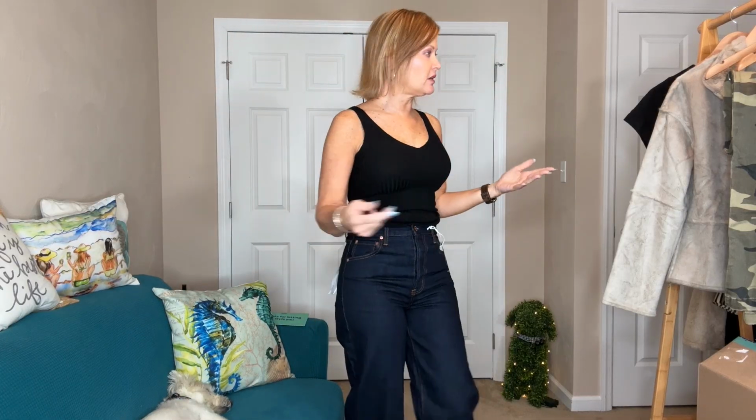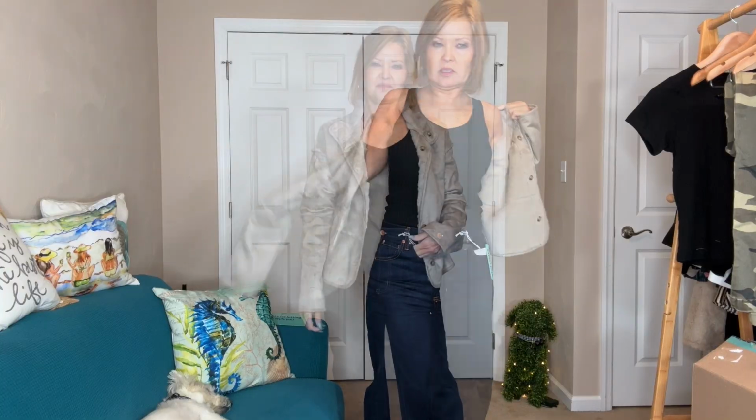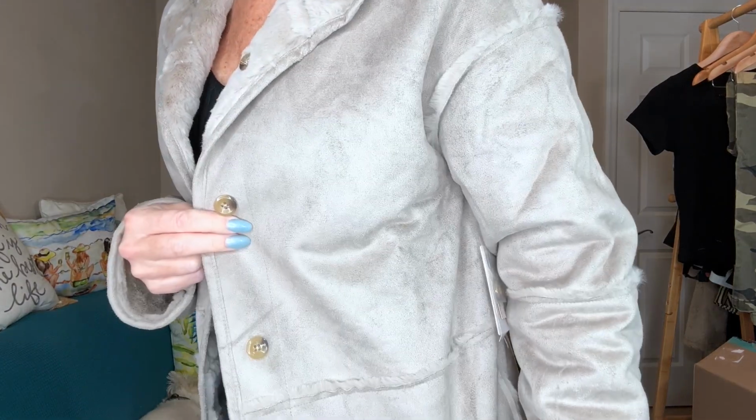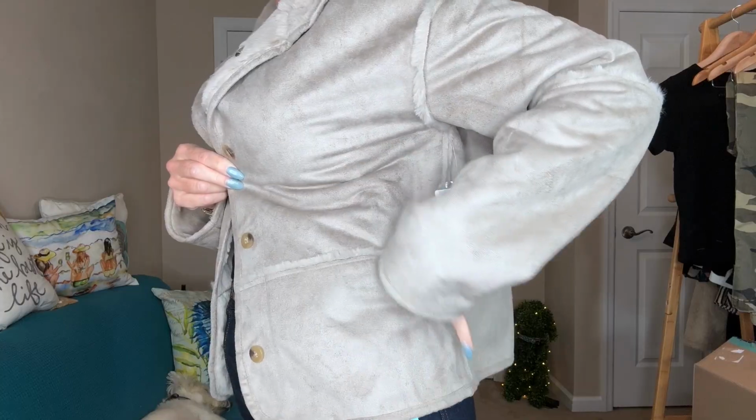And then we can finish the outfit off by throwing on this jacket. We'll do the suede side out first. Very soft. It's very soft. So it's all fur on the inside, and then it's the suede on the outside. It does not have pockets, it doesn't look like.